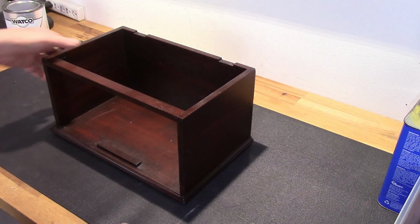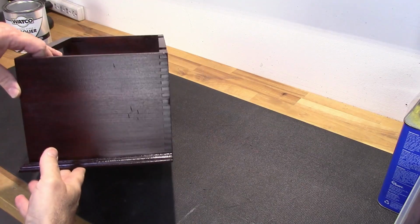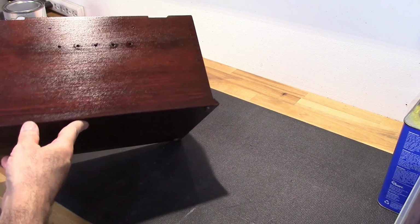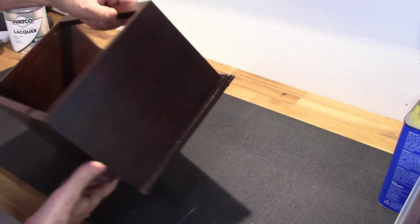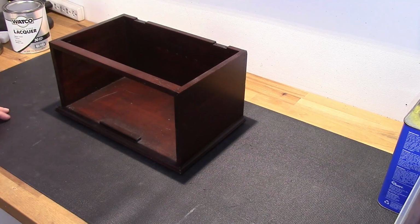Now, unfortunately, with the spray, the finish turned out really, really rough, and I'm not liking this at all. So I'm going to go ahead and sand this down, and we're going to do another coat, but I think I may try a brush finish. So let's see how that works.